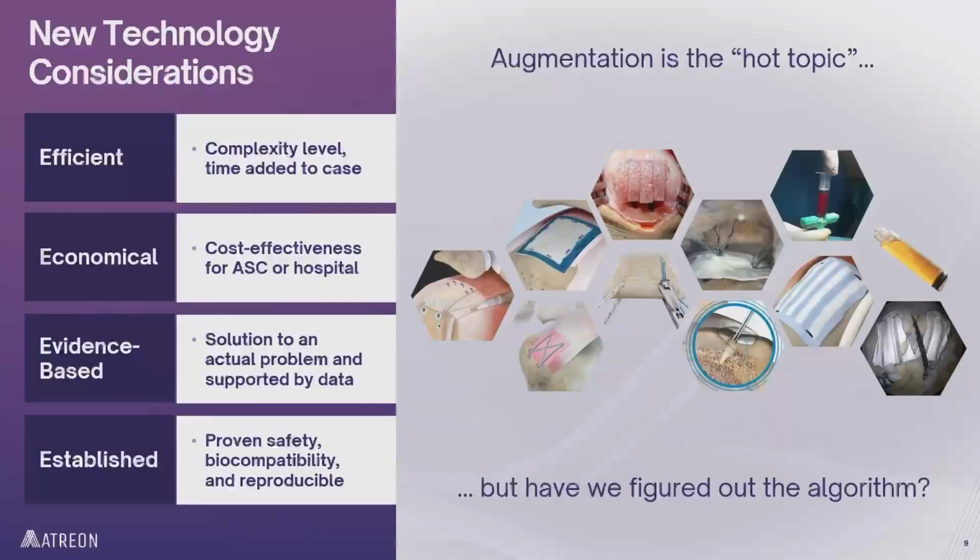So what are some new technical considerations we can try? Well, really augmentation is the hot topic. And an ideal augmentation technique would be efficient, adding little complexity to the case. It would be economical, not adding a lot of cost to the procedure and to the hospitals. It would be evidence-based with good, robust clinical research and background. And it would be essentially established, like something that's been around for a while.